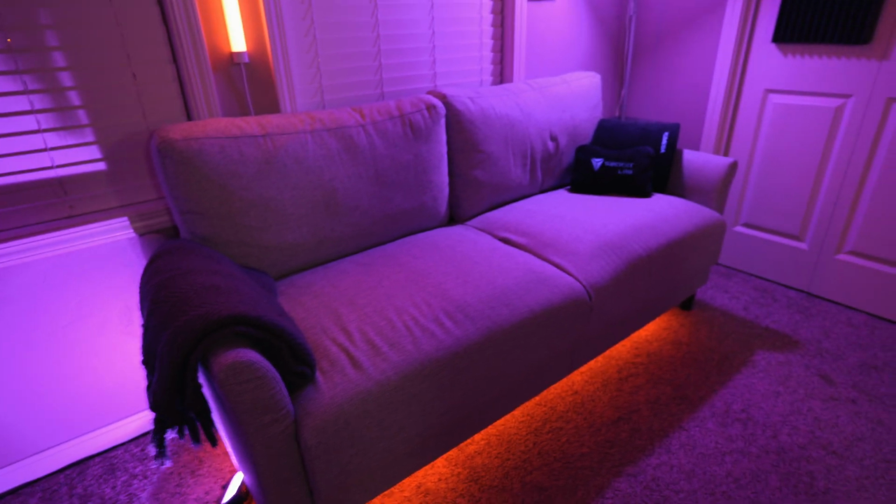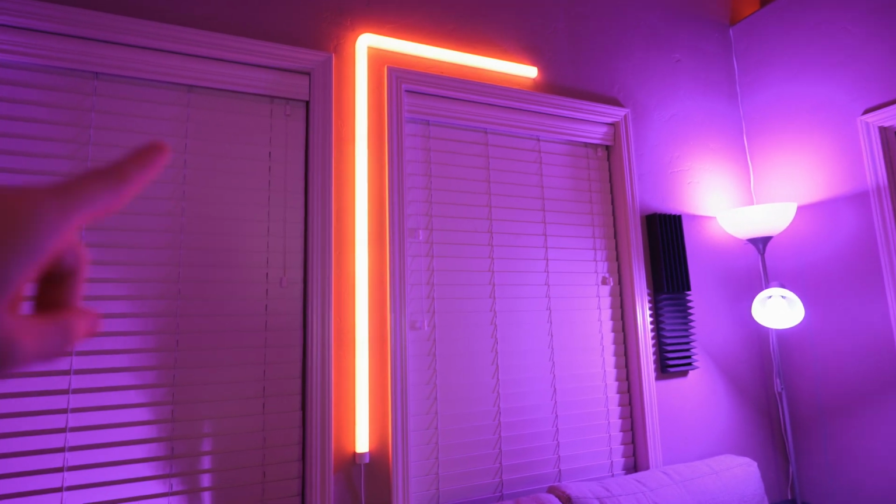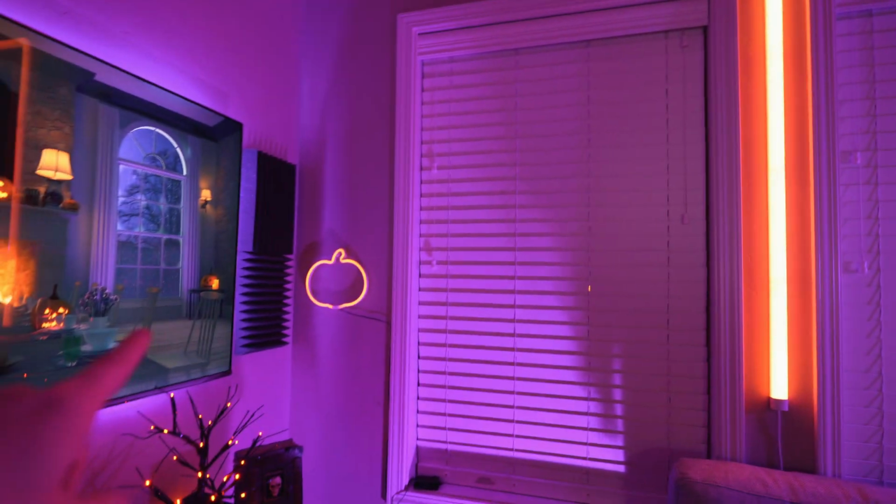Underneath this couch, I have another Govee RGB light strip that is glowing orange, and above that is one of my favorite RGB products. This is the Govee Glide. It's a bunch of little connectable bars and a corner piece. And right now I have it as a light and dark rotating orange pattern. But yeah, this is going to pop out really well in the background of my streams in contrast to the purple.